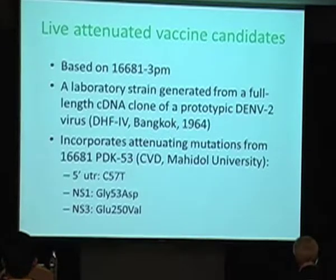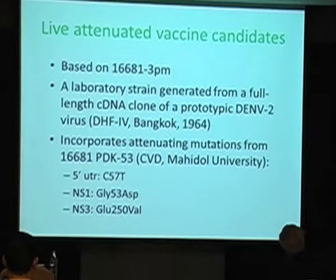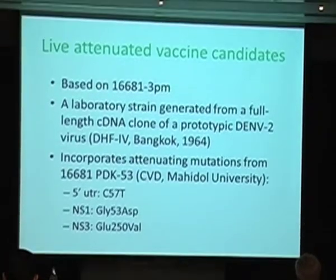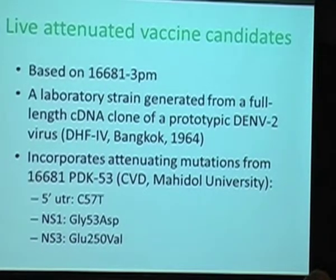And I'd like to start with our live attenuated vaccine candidates. And basically this is based on a strain called 166.13. This is a laboratory strain we generated in our laboratory from a full-length cDNA clone of the prototypic dengue 2 virus 16681. And this is a virus from a DHF grade 4 patient in Bangkok back in 1964. And it's been propagated in the laboratory and constitutes one of the most lab-adapted strains.